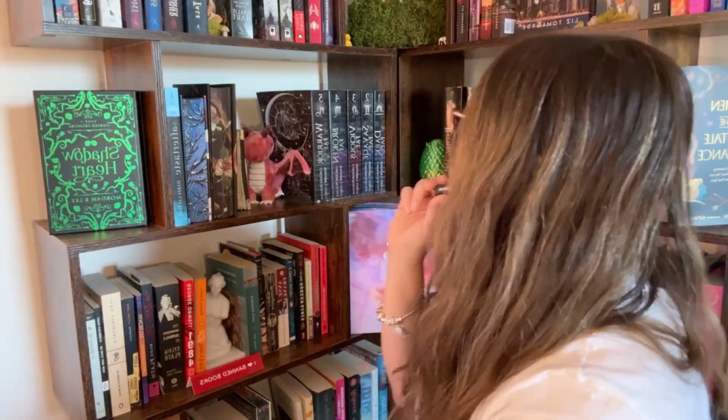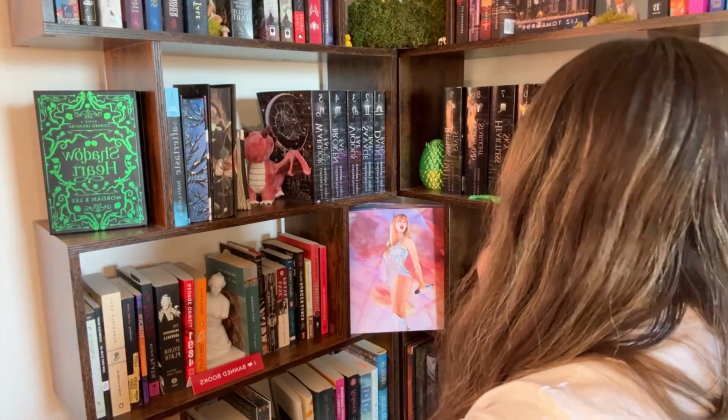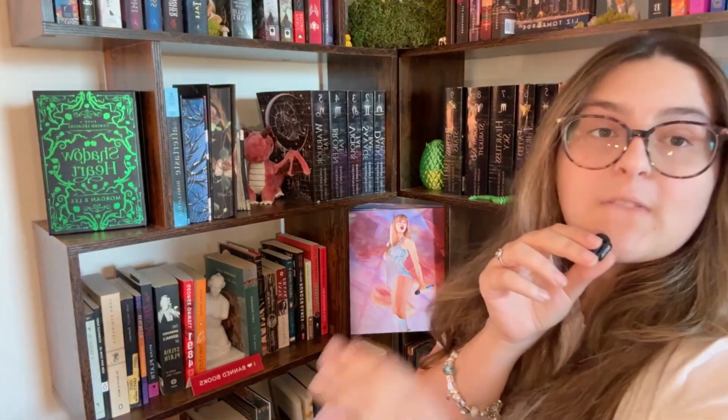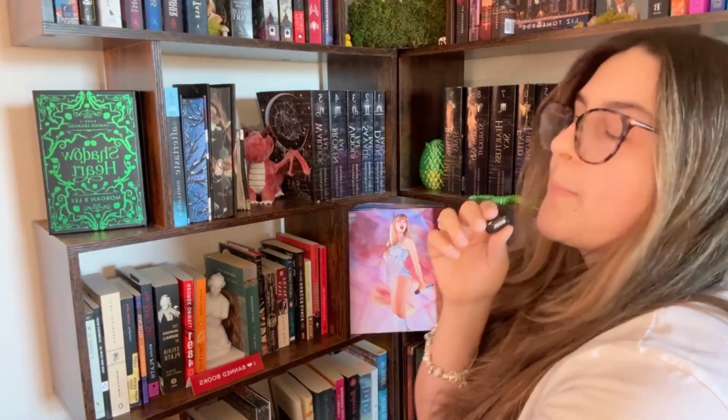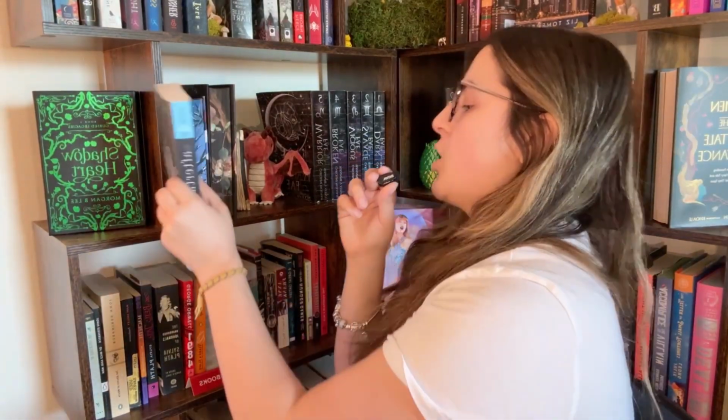Okay, so everything got scanned appropriately. So now we're going to go ahead and do fantasy. And the fantasy shelf is like... and then I also have a bunch of fantasies over there, but we're going to do that side separately, so it's fine. But just a note quickly.